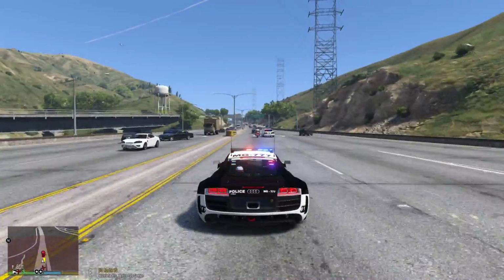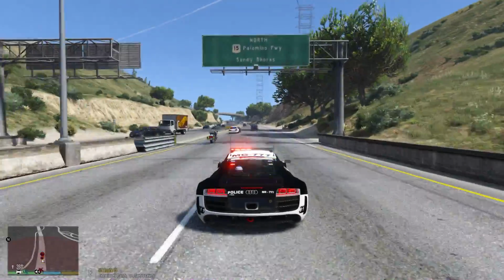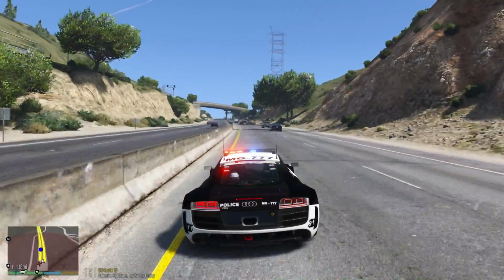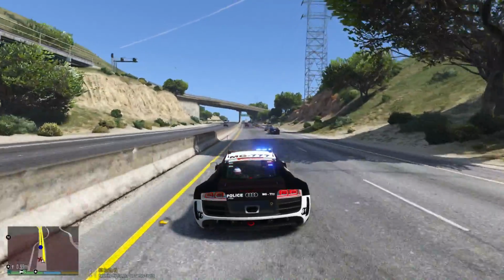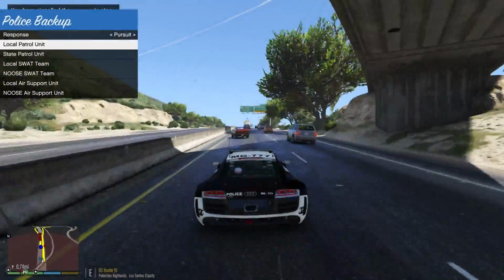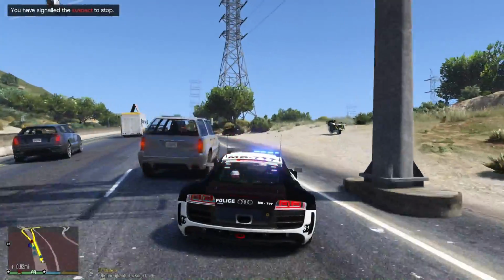We're running into a good amount of traffic up here. Let's watch Highway Patrol attempt another PIT. Oh, vehicle just went into oncoming traffic. He's headed eastbound still into oncoming traffic. He actually has an advantage here because it doesn't look like that side of the interstate is nearly as busy. Again, caught up here.